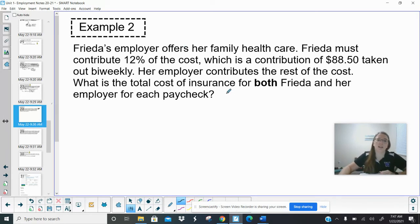So let's read what this is saying here. Frida's employer offers her family health care. Frida must contribute 12% of the cost. So again, there's the total cost of healthcare, the total bill that goes off to the health insurance company. She is paying 12% of it, which ends up being, notice how this is phrased here, 12% of the cost is, let's think ahead here, $88.50. So every paycheck, she's paying $88.50, which is 12% of the total cost. And again, that's taken out bi-weekly. We'll go ahead and underline that as well. Her employer contributes the rest.